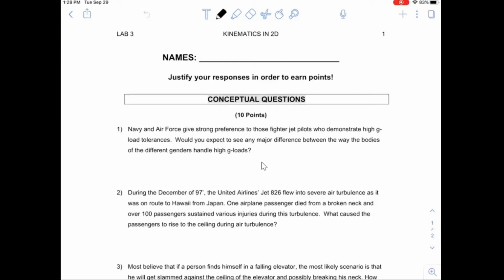So the question is, can you handle something like this? The first thing you need to focus on is, what's a high G tolerance? High G tolerance is, can you stay awake and conscious between 7 to 12 Gs for as long as possible without passing out? Which means that you have to keep the blood in your body in the right places. It's all about the blood circulation.